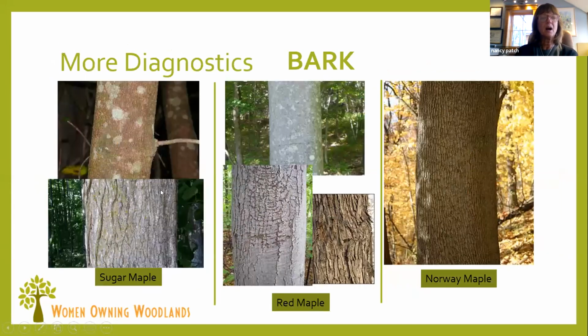Diagnostics here for bark. Sugar maple and red maple, when they're young, are very hard to tell apart sometimes. That's why you once again will look up so you can see those red buds. But the bark itself can often be confusing. But if you have an older tree, and you take your fingernail and try to flick off the bark of the maple tree, if you can't flick it off, it's going to be a sugar maple. With the older trees, with red maple, you could flick that little bit of bark off of there, and that's a very good way to tell the two apart.